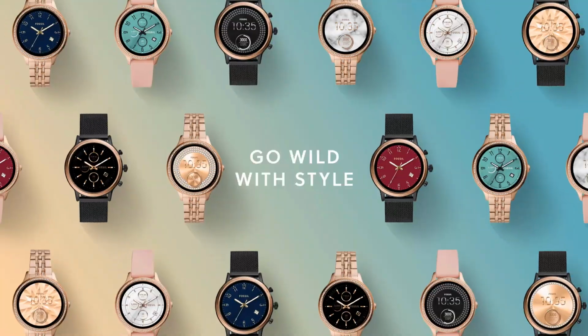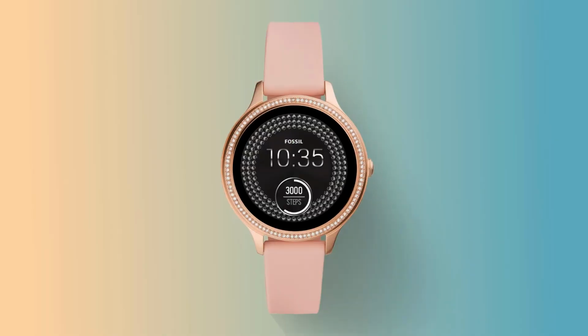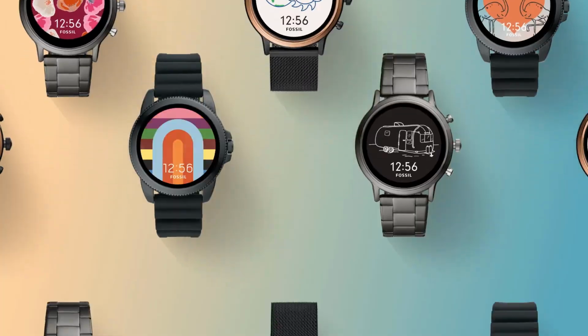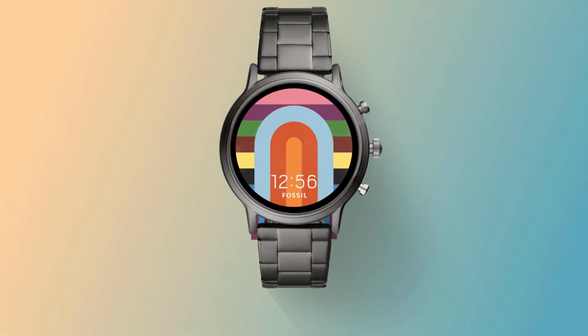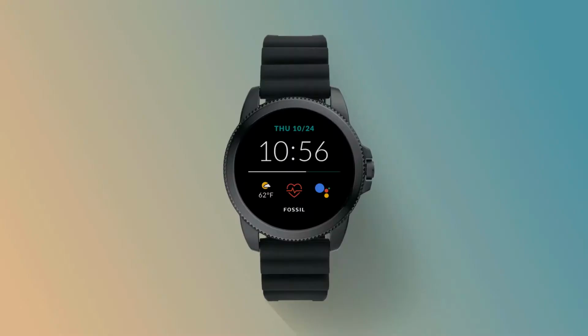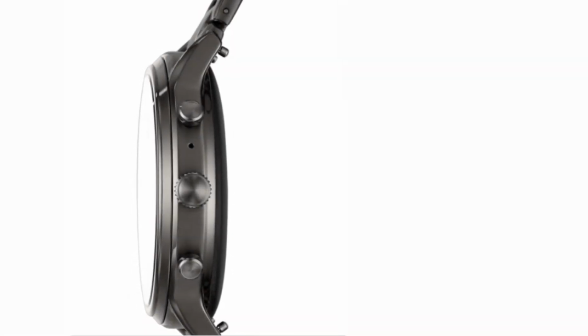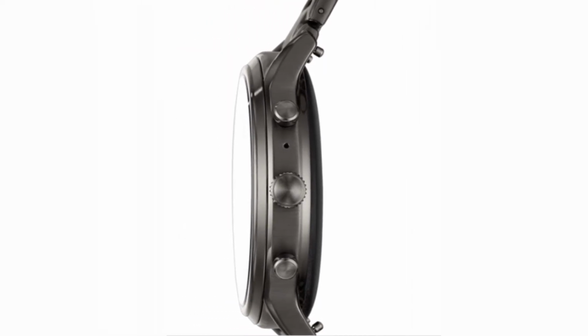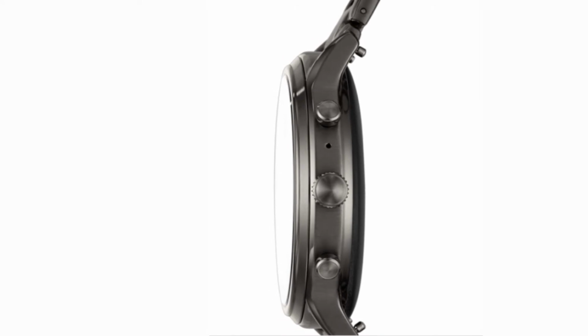Fossil smartwatches rely on Google's Wear OS. This makes it compatible with both Apple and Android devices. But it's important to note that Apple users will experience limitations when pairing Wear OS watches to their earphones. The 44mm case is paired with a 22mm band, and you can switch it with other 22mm Fossil bands.